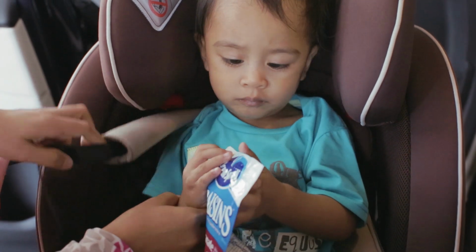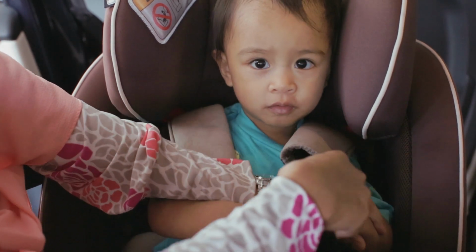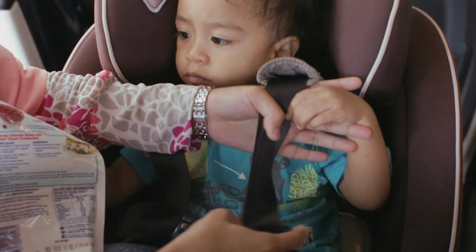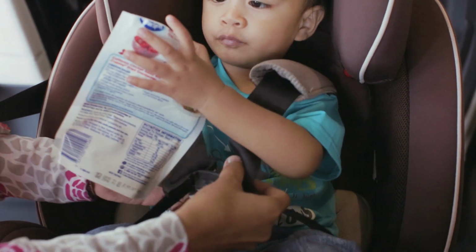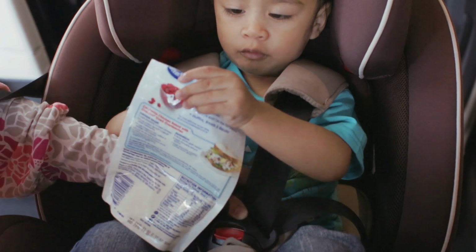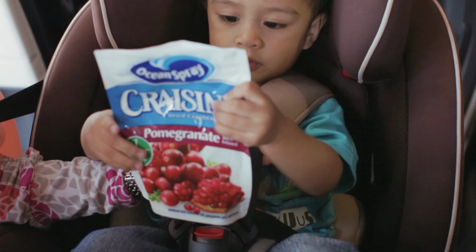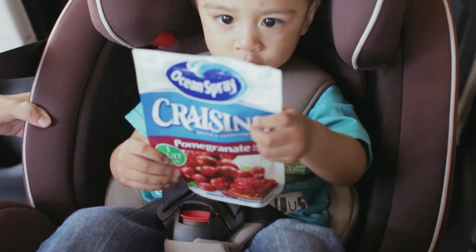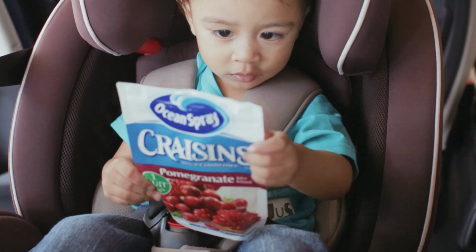Your hand loose. Okay, Benny. Other hand. Give me your other hand. Okay. And we are done. Very good. Are you comfortable?